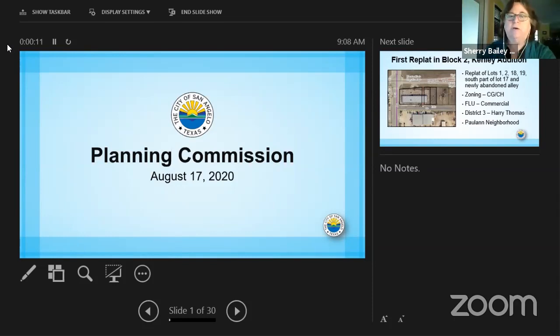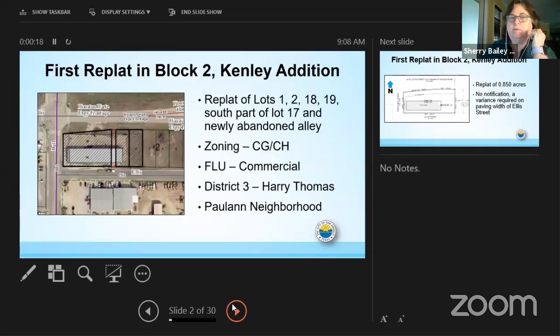Good morning, Commissioners. Sherry Bailey, Principal Planner. You have before you the plat for Kinley Addition. It should look familiar to you, in that you had the abandonment of the alley, which is underneath the building, about 2 months ago. That has received City Council approval, and this is following one of the conditions to replat the property. It is replatting lots 1, 2, 18, 19, and the south part of lot 17, and adding in that newly abandoned alley. The zoning is CGCH, the future land use is commercial.